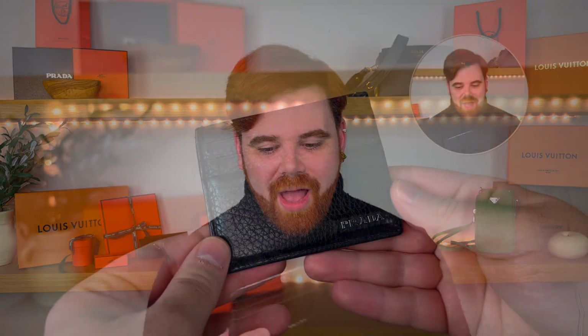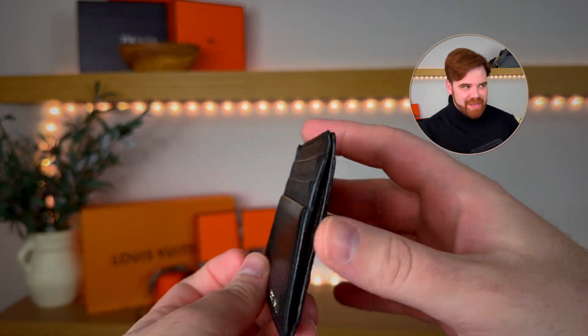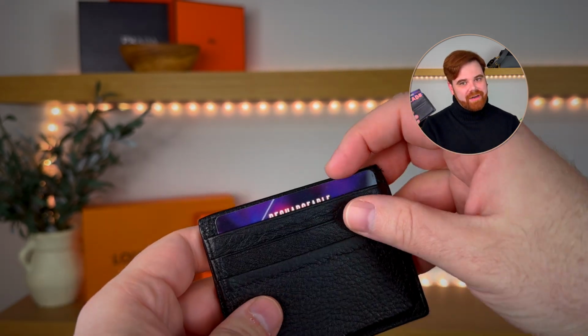Now, speaking of Prada SLGs, I also have this very ancient card holder. This, I'm pretty sure, is made for factory. It's in a nice pebbled leather. Super soft, but of course over the years it's kind of stretched out, so I have to put multiple cards in a slot to make sure they don't slide out. But I really like this thing, and it looks like I was last at an arcade, so that's kind of a vibe.